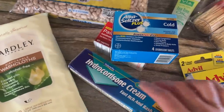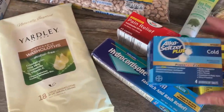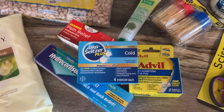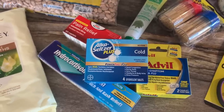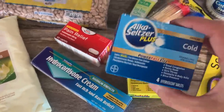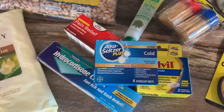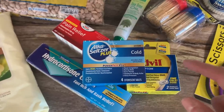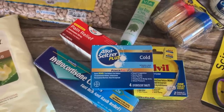Again, I'm all about having different types of things for first aid. Cold, flu, relief. These very basic items, if you use them in time, and you're not allergic or something weird like that, a lot of these items, if you start to feel a little wimpy, a little sick, and you get on it soon enough, your basic cold treatment items, flu treatment items, can actually prevent a lot of damage to your body, okay?